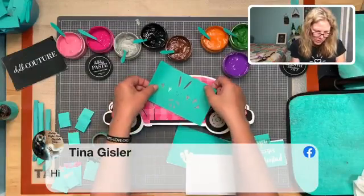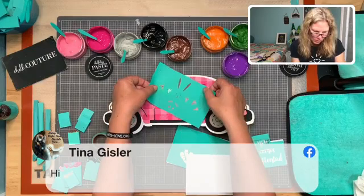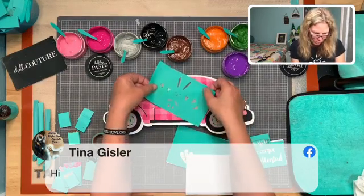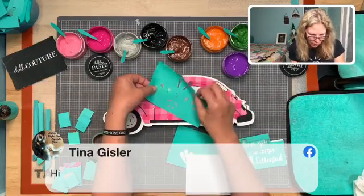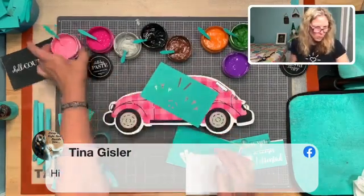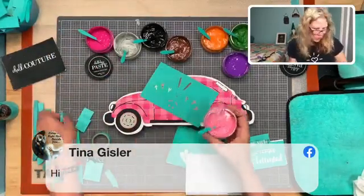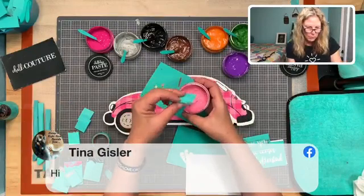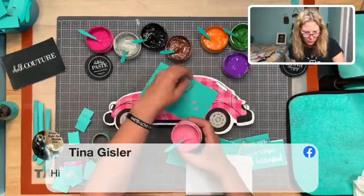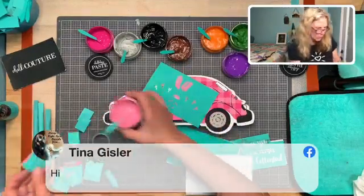I'm going to line this up. And let's see here. Trying to make sure that I get it lined up. We're going to do the inside of his ears with our peony right here. And let me just get a small squeegee. Might have to grab a couple more. We're going to do his ears, and we're going to do his nose and mouth. And then his eyes are going to be with white.